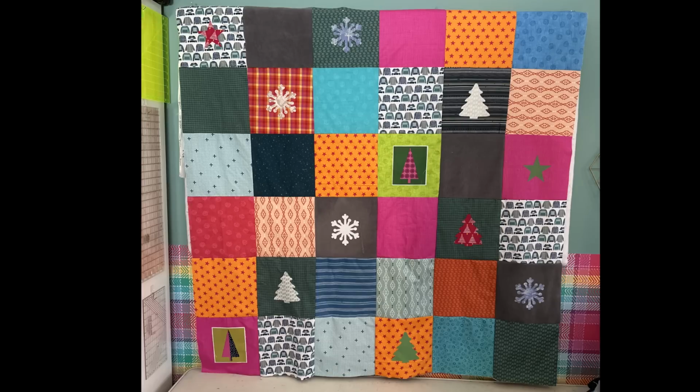So you can see on this one, the 2 sort of more angular trees that aren't from the AccuQuilt die were just fussy cut from some scraps I had, went with the colors I chose. So you can really do lots with the applique depending on what you have.